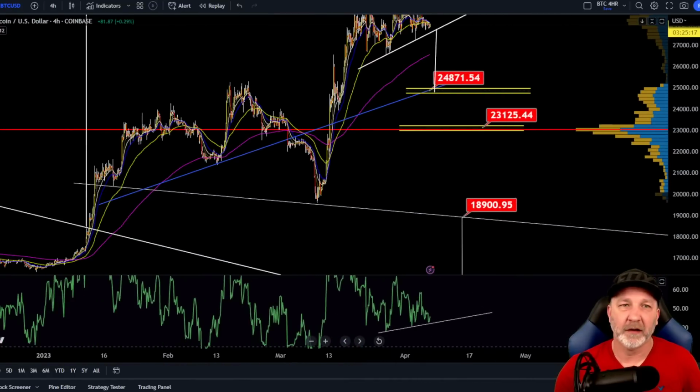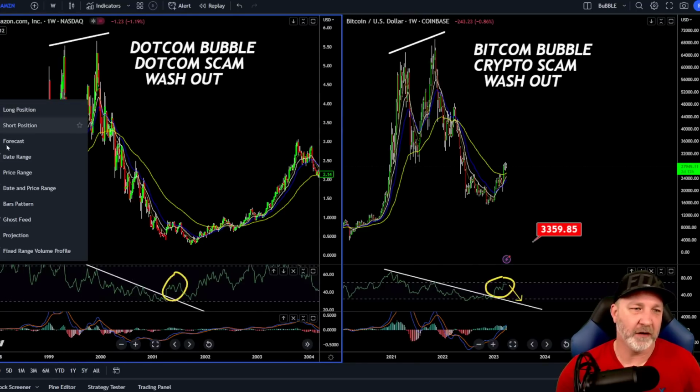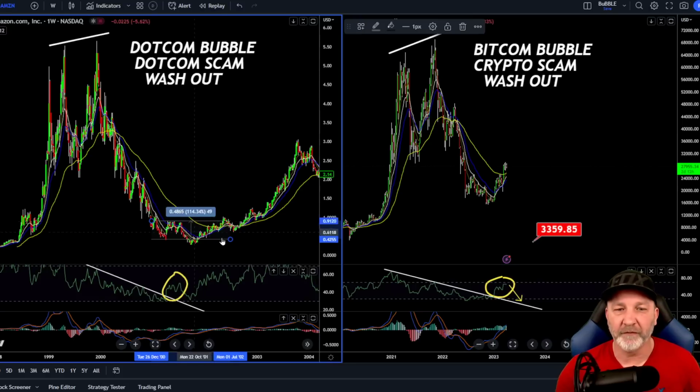Breaking down. Let's look at why I think we've bottomed. Here's the .com bubble. Here's the Bitcoin bubble. Yes, this pump looks a lot bigger. Really, this pump here was over 100%. It just doesn't look like it because it's skewed, right, in the log chart. But let's take a look at it real quick. Let's take a measurement of that pump, from here to here, the false bottom. And that was 114%. So this is only 77%. I don't know. You do the math.